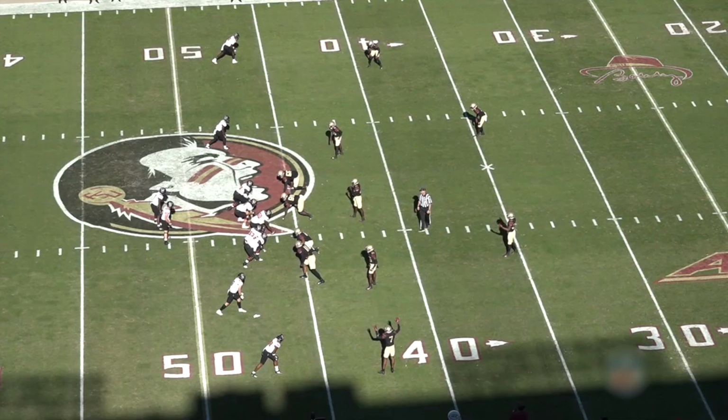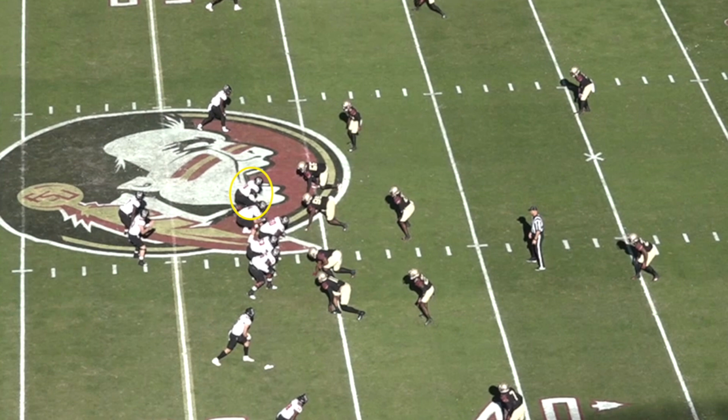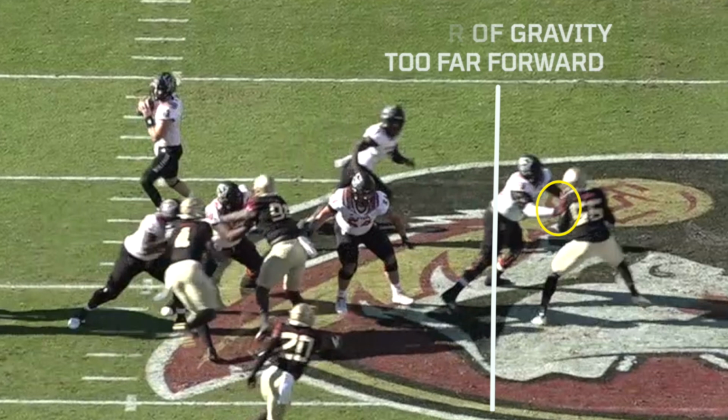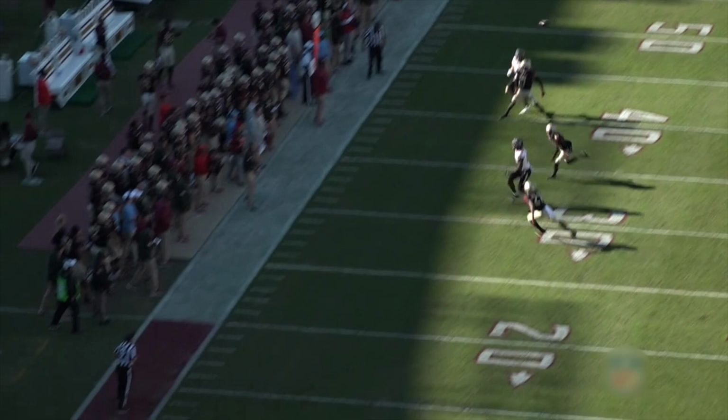Primarily, in my opinion, when it comes to pass protection, he can get almost too aggressive at times, and he'll get way over his toes just trying to make contact and shocking the rusher off of their path. He also tends to come in really high with his inside hand rather than hooking up and under the rusher's arm to get into his chest, and when you combine high hands with leaning too far forward and over-aggression, it can lead to some really bad results.